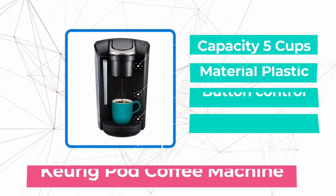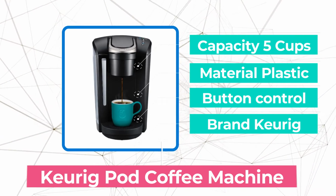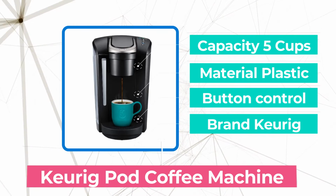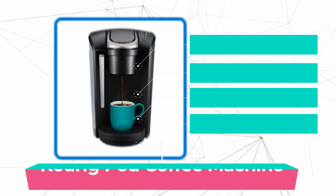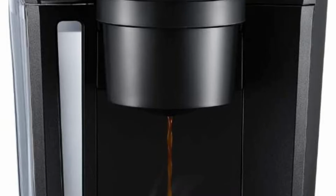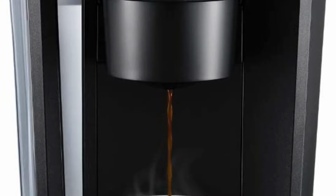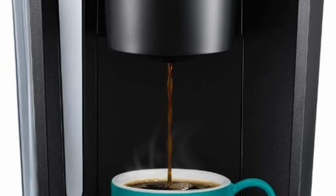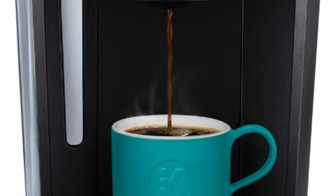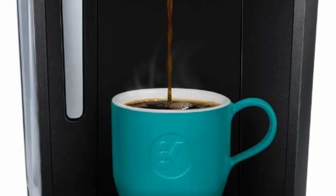Starting off our list at number 5 is the Keurig pod coffee machine. Bad coffee can be the bane of office life, and the quality of coffee can likely be used to measure the level of productivity in the workplace. With the Keurig K Select Coffee Maker, you have a solution to this problem with our best choice for coffee makers on this list. This sleek machine fits in well in the office environment with its black aesthetic and polished surface as it dispenses sweet coffee into your cup.